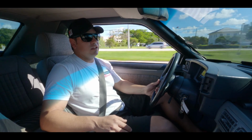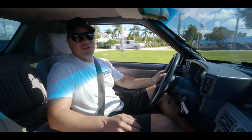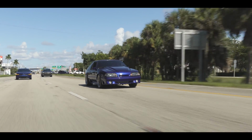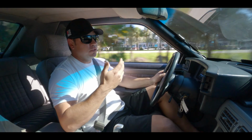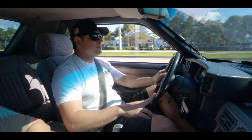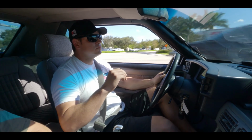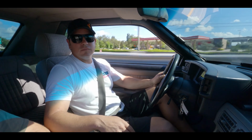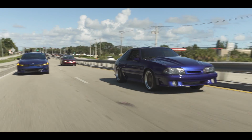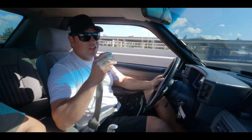We can go into second here. Oh, that's not even full boost yet. We're going to go over Marina Mile, we'll turn around, we'll get a little bit more spirited. But in regards to drivability, very smooth. It's really, really precise. And this motor is one of the best motors to turbocharge in regards to getting power. Downshifted. No. We got it in second here. That's only 30% throttle.